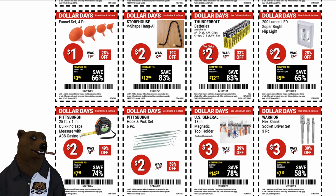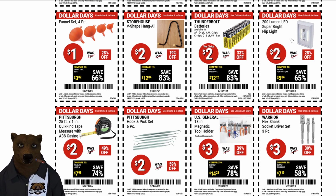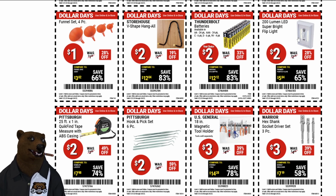The V-shaped hang, I'll pass on that. I'll pass on those batteries. These lights, the little light switch making it look like a faux light switch, I honestly think they're ridiculous. It's silly. Oh my gosh, they put out a lot of light. They really do. If you've got a dark cabinet you need to get in, put one of those in there and wear your sunglasses, because you'll need them.